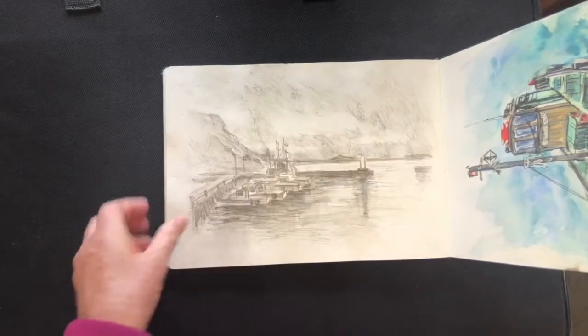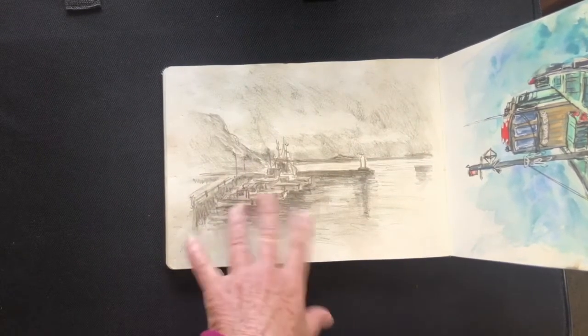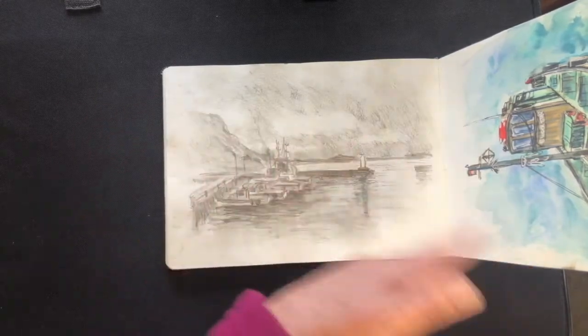And Kalk Bay Harbour, a day that I had forgotten my watercolour paints. This is also down the road from me. Beautiful little unique fishing harbour. And it had sort of clouds that kept on coming and going. So it was very atmospheric.